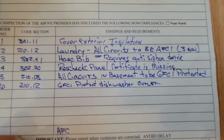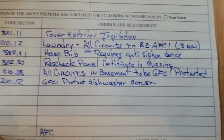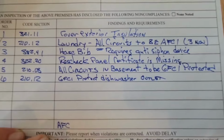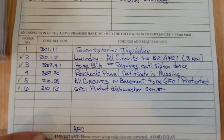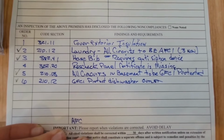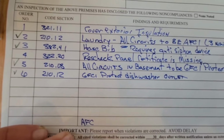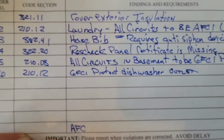All the laundry circuits have to be under arc fault breakers. The hose bib in the basement needs an anti-siphon device. I took care of that one already. He said a REScheck panel certificate, which is basically, when you do your insulation heat calcs, there is a thing that says what insulation is where. That needs to be placed on the panel. We just got to print it out, basically. All circuits in the basement have to be GFCI protected. They are. And the GFCI has to protect the dishwasher outlet, and we had that done too already.